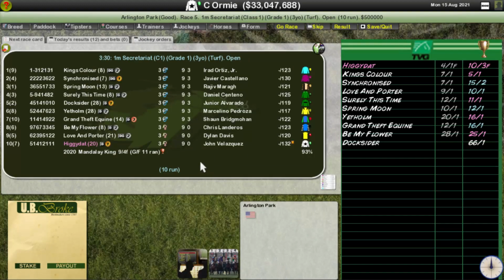Higgy over a mile, the Secretariat, named after one of my favourite horses of all time. Docksider, the dangerous close-up. Very hit and miss, but very, very dangerous. And Synchronized doesn't win a lot, but again, so dangerous, so high rated. A few others as well. This could be a little bit of a boost to Higgy's Dash rating, and I don't mind that at all.